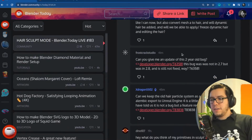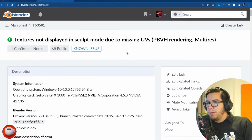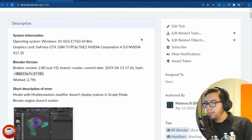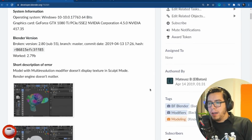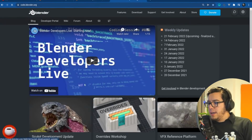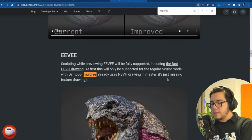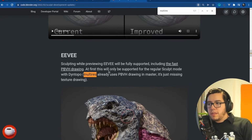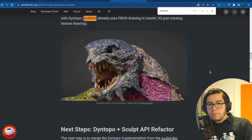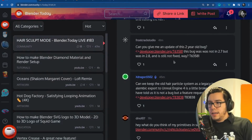So no worries. Can you give me an update of this 2-year-old bug? Textures not displayed in sculpt mode due to missing UVs. Well, without even looking at the 2-year-old bug, it sounds like something that would be fixed in the changes that are coming for multi-resolution support, everything that was published in the code blog. That, as you can see at the end, there is beyond. So now here, multi-res. So yeah, everything that is supported in the topo should also be in multi-res, which means keeping the data layers.